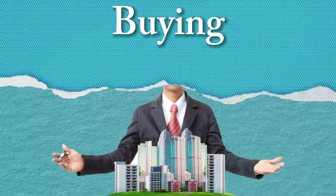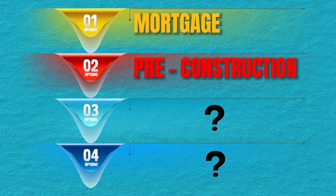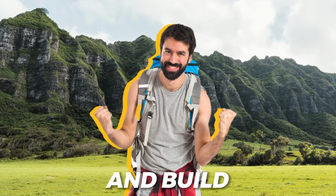And today we're going to talk about buying real estate here in DR. A lot of people are interested in investing here or buying for retirement one day or just moving outright. And there are many options, but I'm going to focus on two. For you land people out there, man, I'll just buy a piece of property up in the mountains and build my own thing. This isn't for you. But here are the options that I look at and many do.